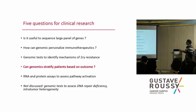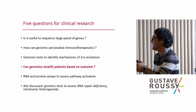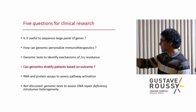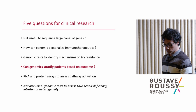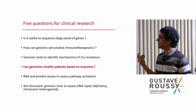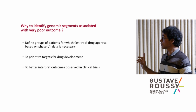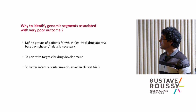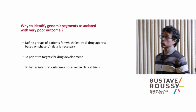Okay, so last 2 points, because I know we are short on time, so I'm stressed about the timing. First, can we use genomics to stratify patients based on outcome? Usually when you say that, people say, prognostic test, we don't really care. In fact, this is not true. So why identify genomic segments associated with very poor outcome?